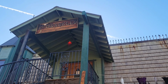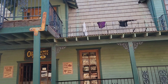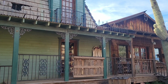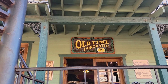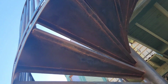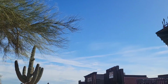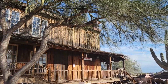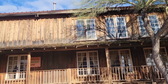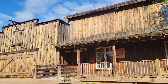All right, well, kind of a hotel. So yeah, this is that green building up here. And right across the street is the saloon. So right now they do a lot of old time photos in this building. But look at that spiral staircase. And then right across from here, oh look, there's another giant saguaro cactus right there. But right over here is the Mammoth Steakhouse and Saloon, established in 1893. Wow, and right next to it's the barn that would house the horses.